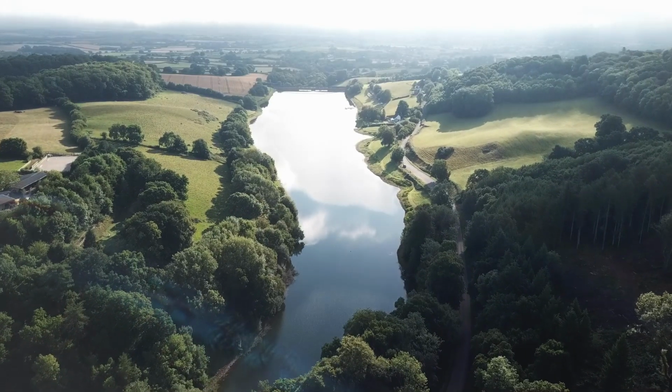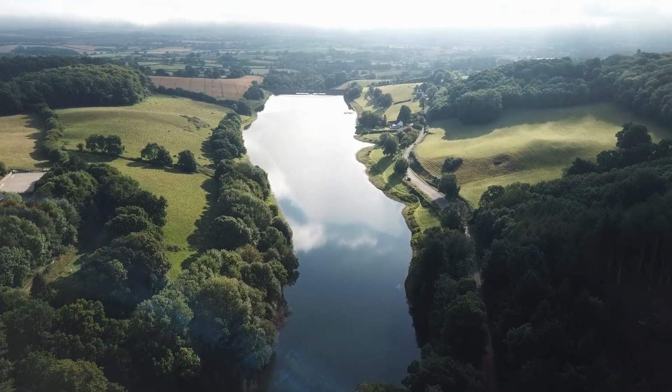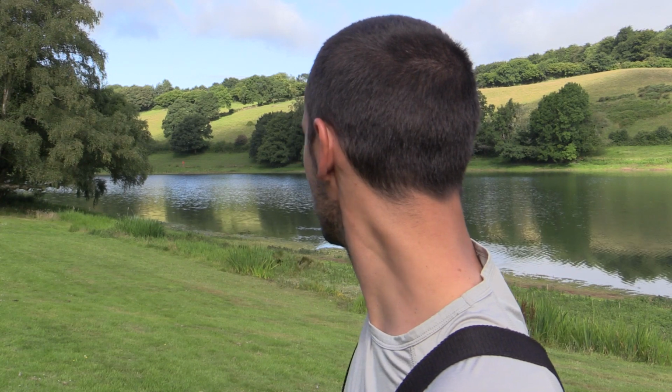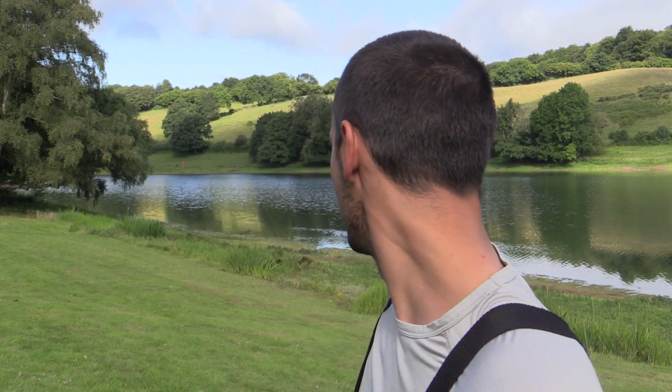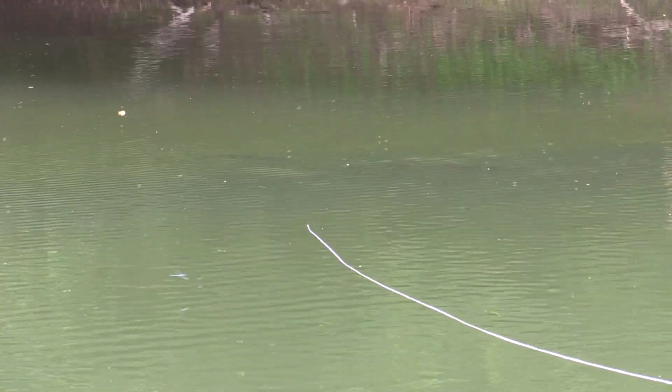Hi, I'm Jake and I'm one of the rangers here at Hawkridge Reservoir. One of our small sites for Wessex Water. It's around 34 acres, around that size. As you can see from the lake, lovely scenery. There's plenty of fish to be had in here. It's stocked very well and it is a good floating line water.